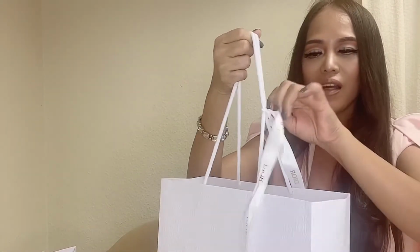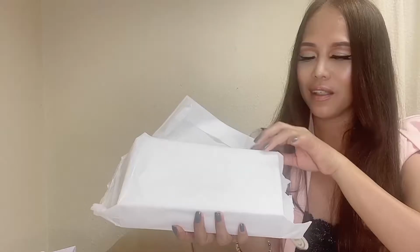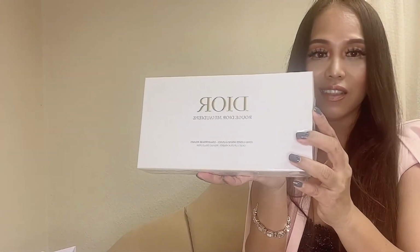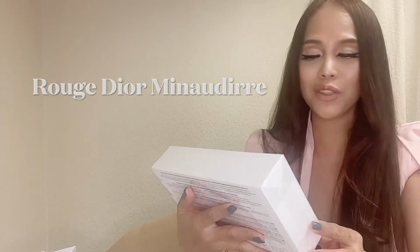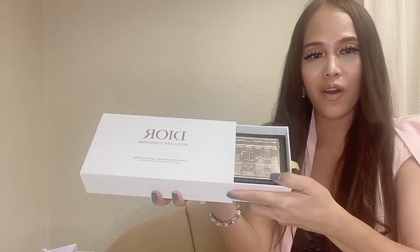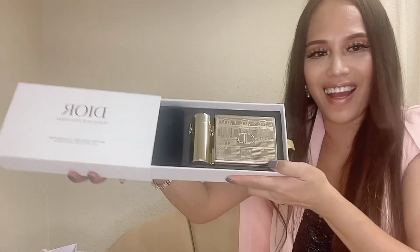Inside, this is the item that I've got. I purchased this one for £156. To reveal, it is this. Ta-da! So I've got the Rouge Dior Minaudiere. And this is my first time opening it. I'm really excited. Just open this bad boy right here. Ready? 3, 2, 1. Oh my god, you guys!